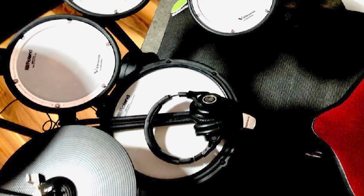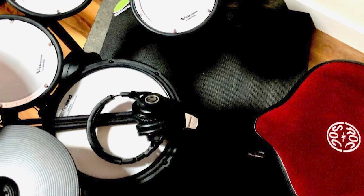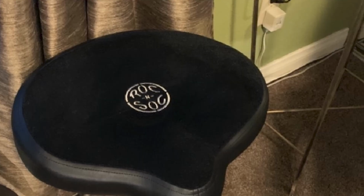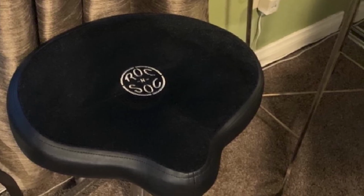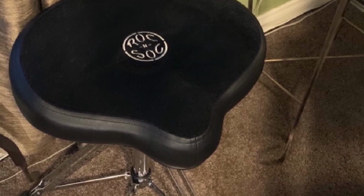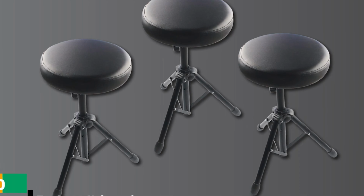If you're looking for extra stability, or if you tend to suffer from back and leg fatigue when playing, this drum throne comes with a nitrogen gas shock absorber for extra comfort, meaning you can play for hours and remain comfortable. We recommend this drum throne if you experience leg and back fatigue when playing, as ROC-N-SOC have made their Nitro throne with the comfort of the user in mind.